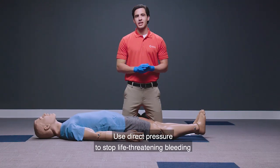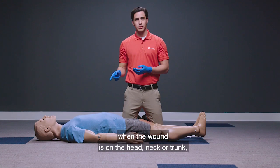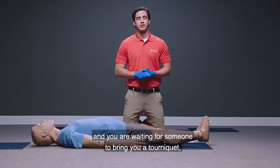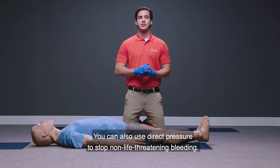Use direct pressure to stop life-threatening bleeding when the wound is on the head, neck, or trunk, when the wound is on an arm or a leg and you are waiting for someone to bring you a tourniquet, or when no tourniquet is available. You can also use direct pressure to stop non-life-threatening bleeding.